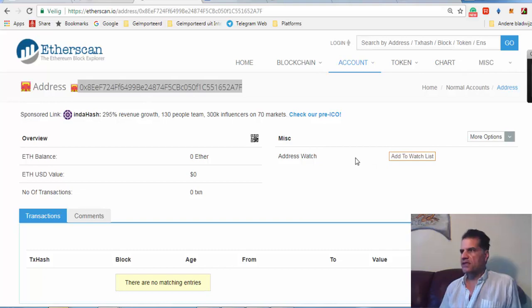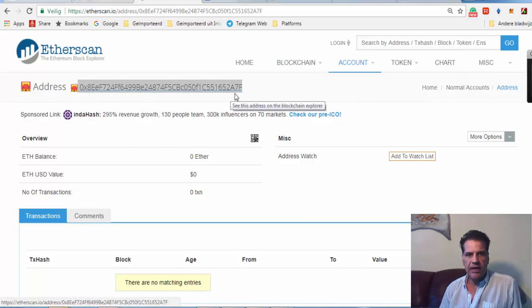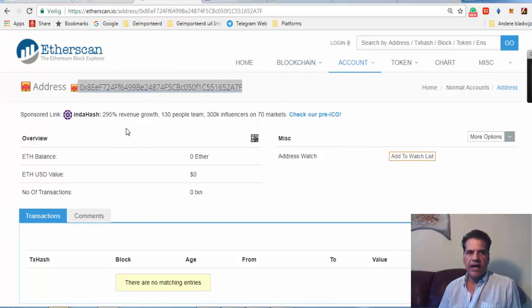Always when you want to send the money, check the first digits here: 0x8 and 2a7f, to see if you have got the right one. I have got the right one. First, I'm going to send it. Next. Okay, you have a current limit. Submit. I don't know how long it's going to take. I pause the video, and when I have my Ethereum here, then I come back.